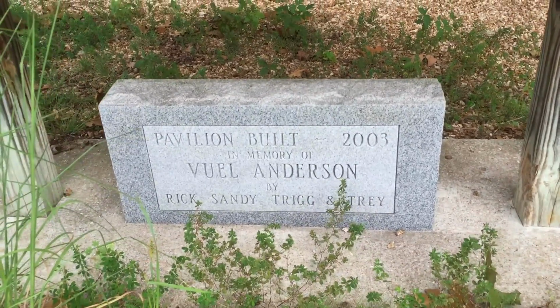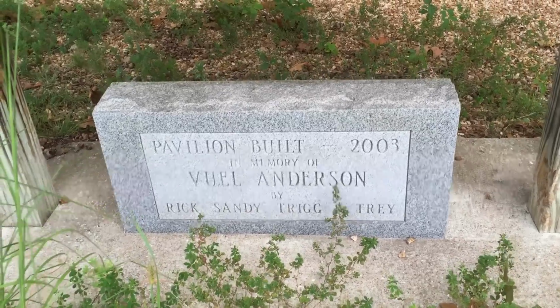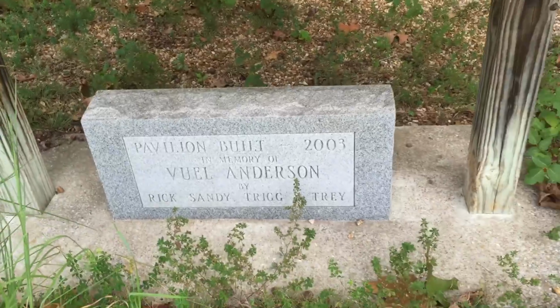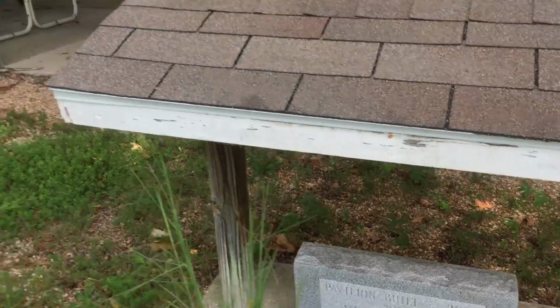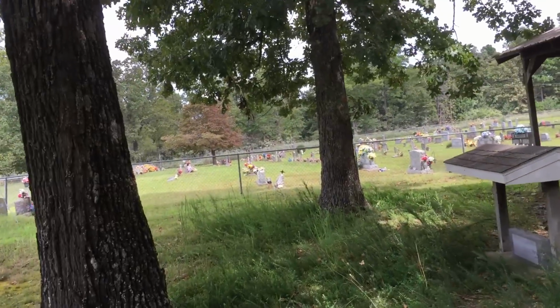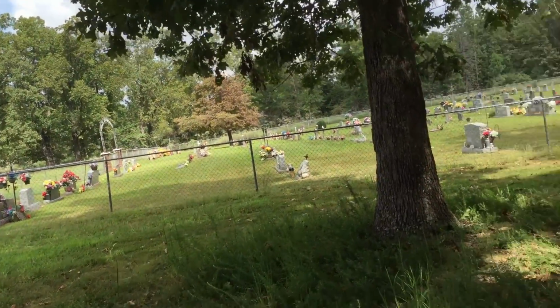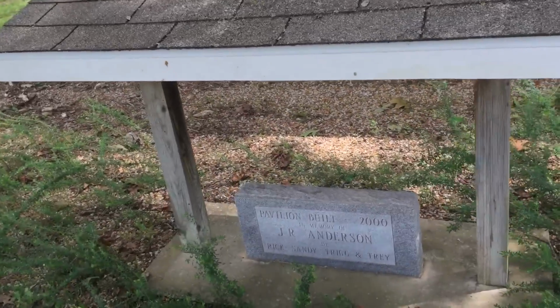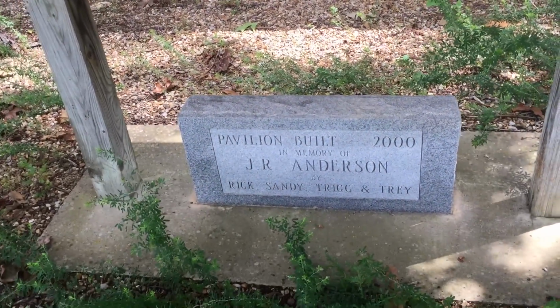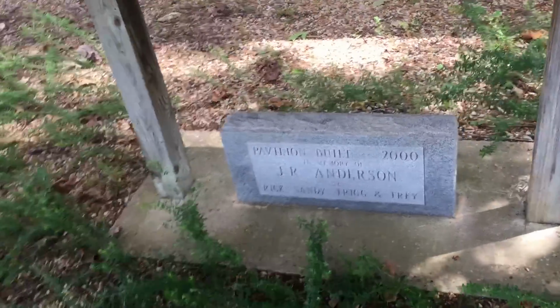Oh. Pavilion built 2003 in memory of Viol Anderson by Rick Sandy Trick Trey. Huh. There are a lot of Andersons in there, like in the actual cemetery, but I don't know exactly who the cemetery is named after. Pavilion built 2000 in memory of J.R. Anderson, Rick Sandy. Okay, no, it didn't.